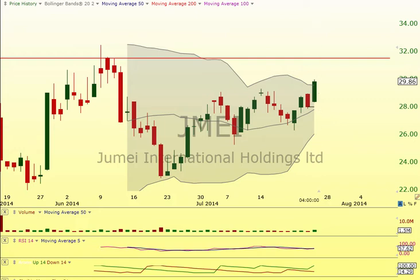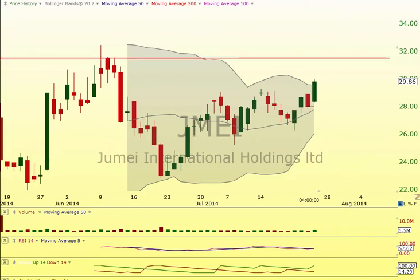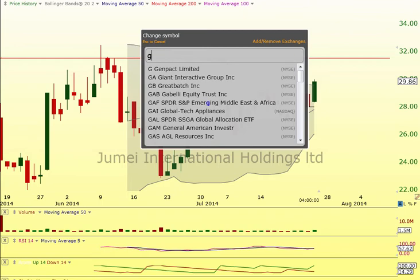Broke these double candles right here, so there's nothing stopping it to go here. Test that, and if it gets over, this will act as support. So look for this to be broken at around 31.57, 31.60, somewhere in that area, and that should be your new support line for JMEI. So keep an eye on that one. It looks really, really nice for a good move here.